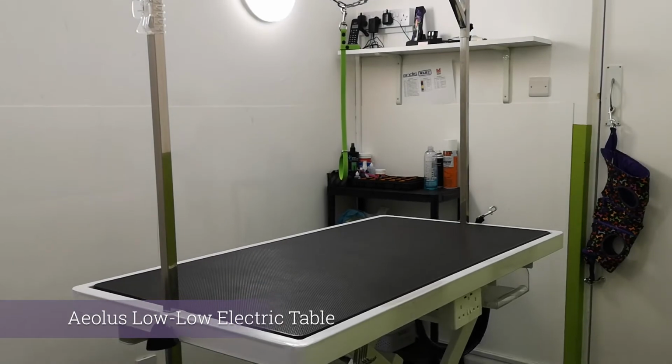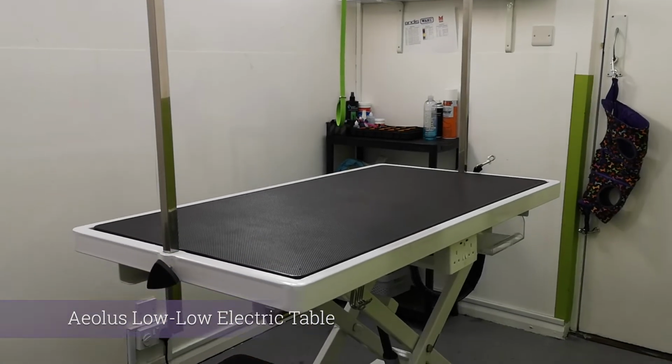Now, moving on to the grooming area. The table I use is the ALS low electric table. Again, absolutely fantastic. It goes so low and so high. I can get big dogs with bad legs on it really easily. I don't have to break my back lifting dogs up if they're too heavy. And even with the smallest dogs, I can again lift the table up so high that I'm basically kissing their feet. It does have a little drawer at the bottom and a double socket. I just never use them. All the drawer does is just collect hair.